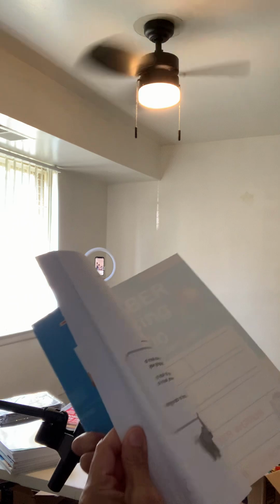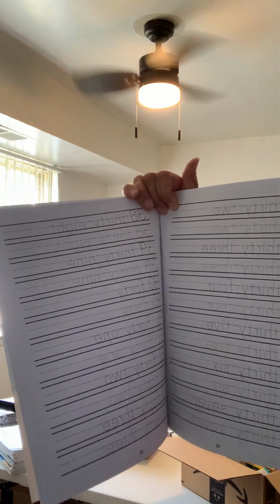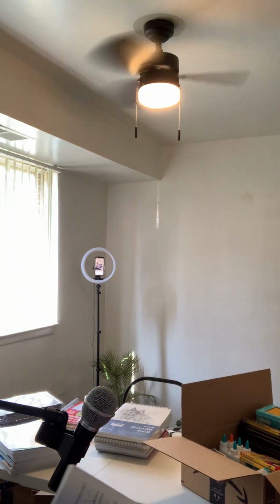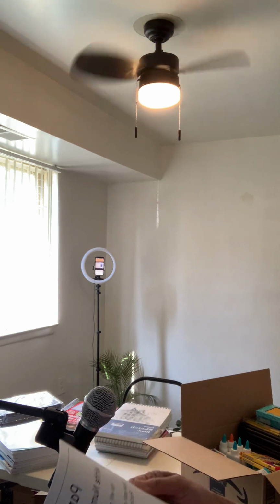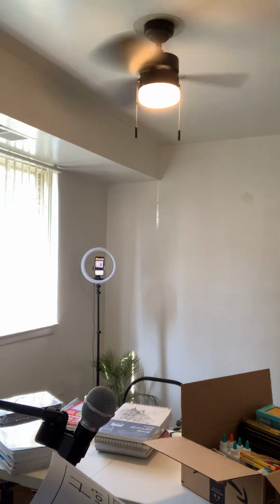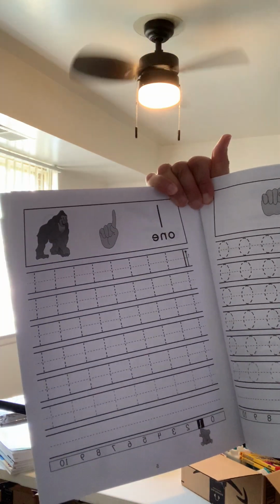So, number tracing. I'm not going to show all of it, but you go inside and you're just tracing and working on different stuff. Boy, these are some big numbers. They might be a little too advanced. So this starts out at number 1.